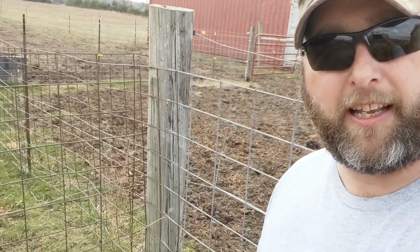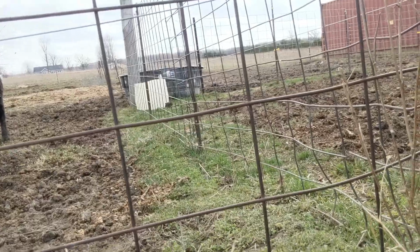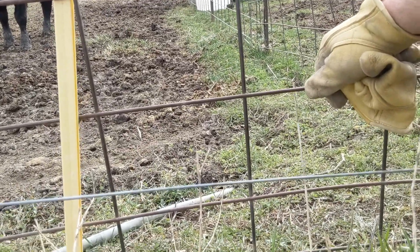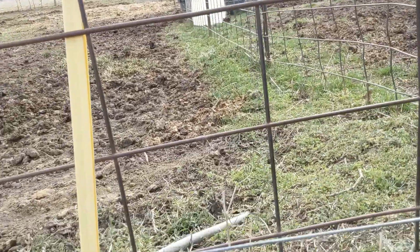Well, if you follow us on social media at all, you remember that last year we had an issue with the pigs getting out. It was when they were pretty small, early spring. And what happened was, and I'll show you down here in this corner, the pigs were small enough that they were able to get their backs up underneath this electric wire. And this right here is a cattle panel. The cattle panel has bigger openings than a hog panel. The pigs could see through this opening and they wanted to go see what was on the other side.